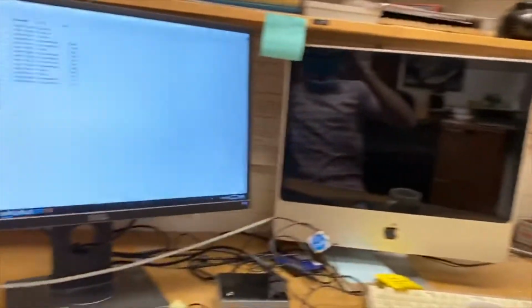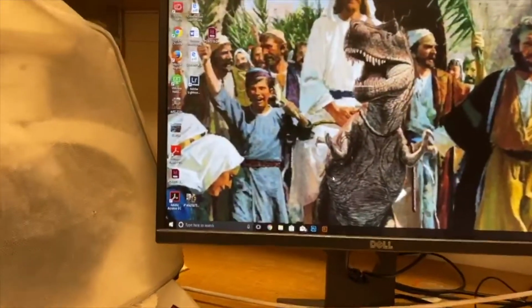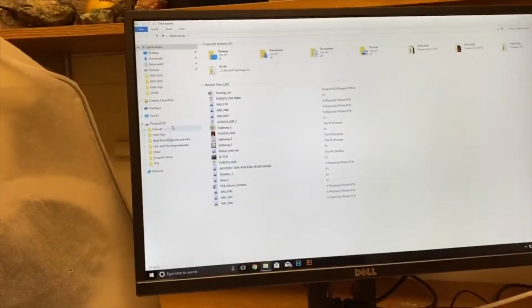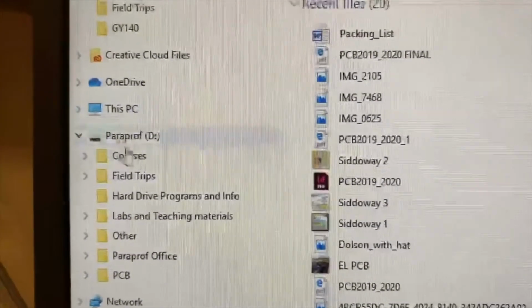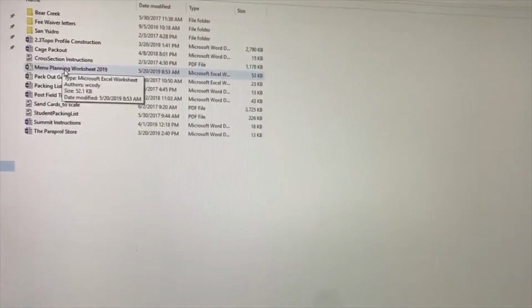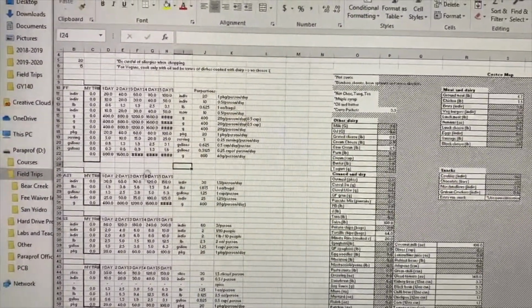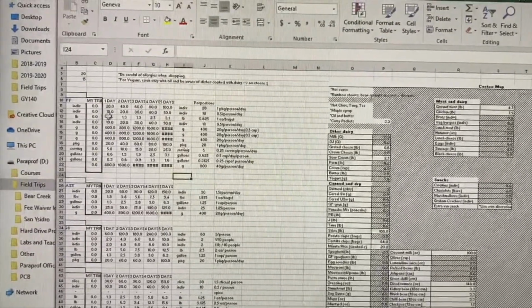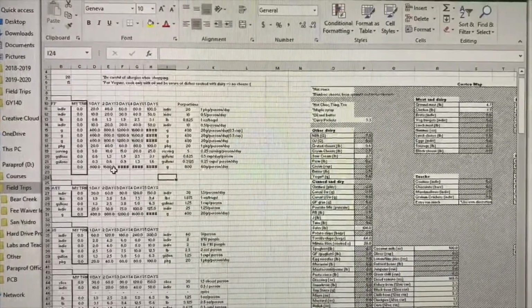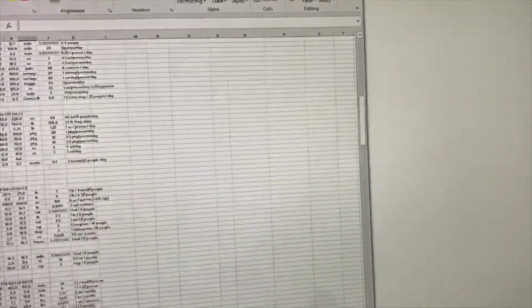This is a little guide to the computers that are here in the Paraprof office, and all of the fun documents on here that you're going to need to use. So within the computer, the little file thing here lets you search around, and you mostly want to be in the Paraprof drive here. The one that you're going to use most often is probably the menu planning worksheet, which has this wonderful menu planner where you can put in how many people, how many days, different kinds of dietary restrictions, and then it will spit out how much of each ingredient you need for different types of meals.